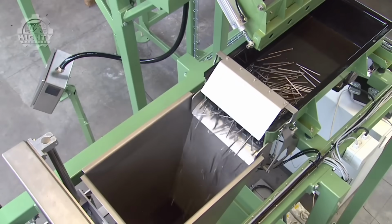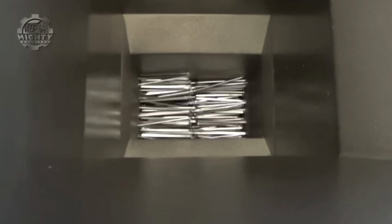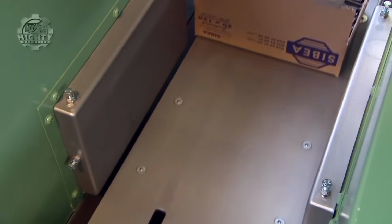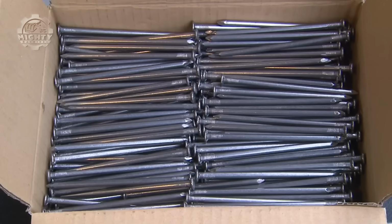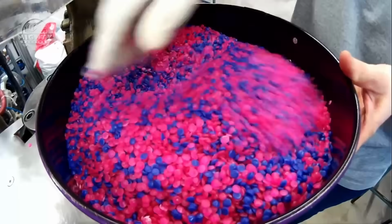These magnets don't just keep things tidy, they're strong enough to handle hundreds of nails per minute without missing a beat. But the real show starts at the end, where the nails drop into the sorting box. As they reach the final stretch, the nails are guided into place with effortless precision, cascading neatly into the box below.